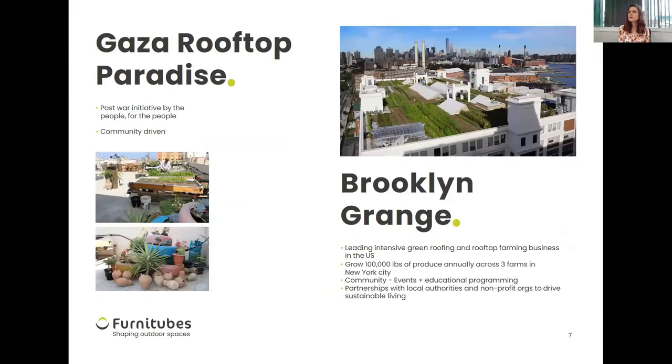Next two examples are the Gaza Rooftop Paradise. This was really the post-war initiative for the people, by the people, and really community driven, a way of creating a place for the community to come together, to grow much needed produce, but also to work together. And this is another example. This is definitely more homemade. We can see that lots of things have been used, nothing's gone to waste, but it just shows that these allotments can be created out of not very much, but can create a huge amount of reward for the people who are using them.